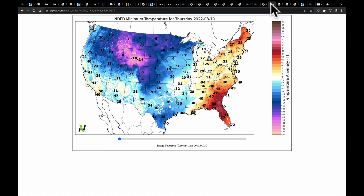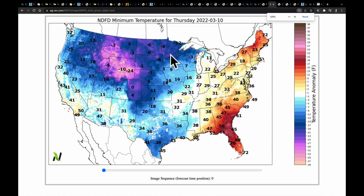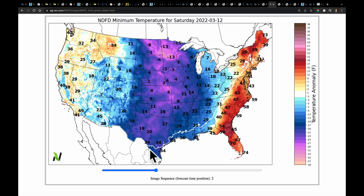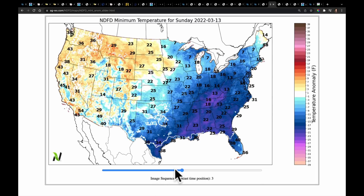I'd like to show you the extent of that by looking here first at the National Digital Forecast Database low temperatures. So we've already seen Thursday's lows. There's Friday's lows getting into Saturday. So that white contour is the extent of the freezing air. And then on Sunday, you see that this is going to get pretty far into Florida.